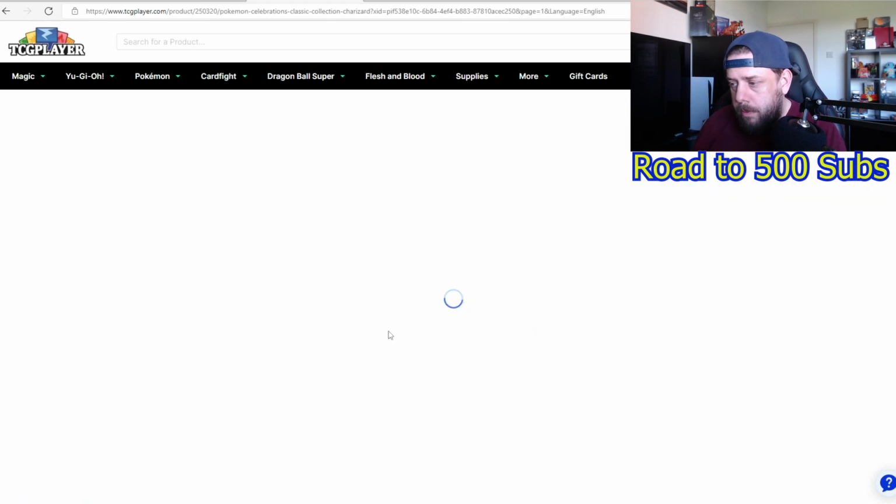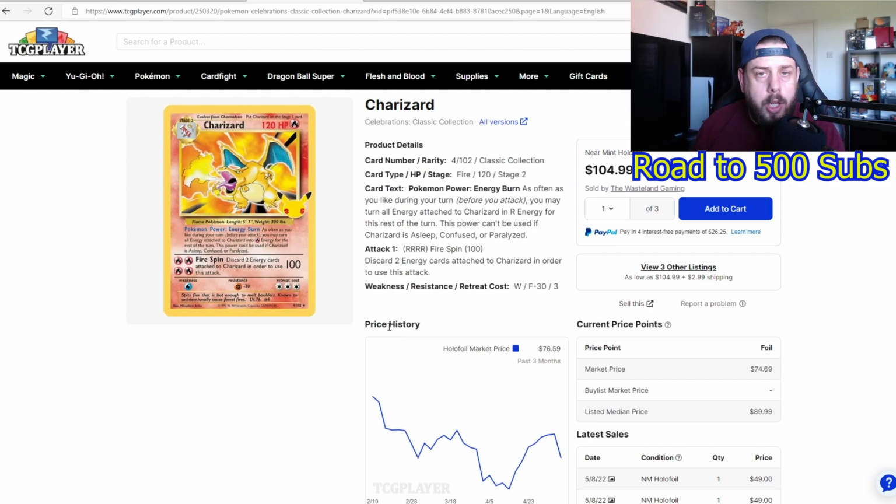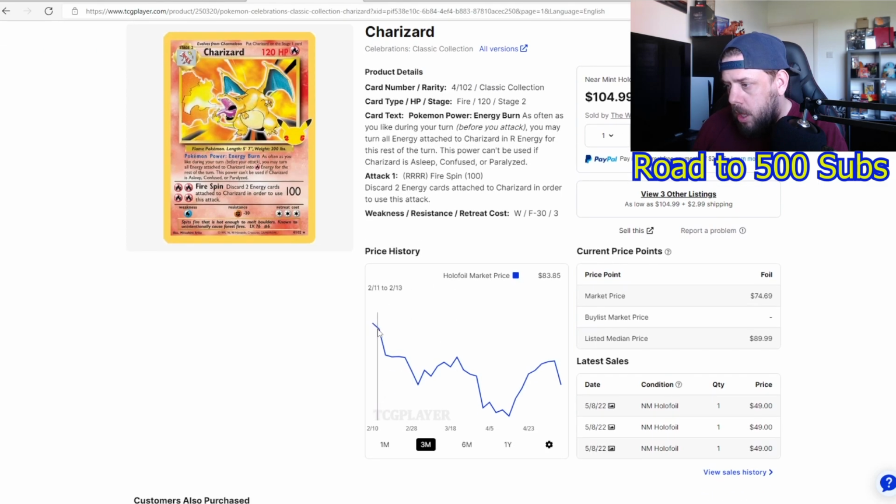So of course, the main attraction of this set to pull from the actual packs is that reprint of the base Charizard. We can see originally in the last 3 months it started at about $84. It's gone down quite a lot. At one point it went down to $72, which is quite a big swing there. And then it went back up to $79/$80, and now it's gone back down to $76.